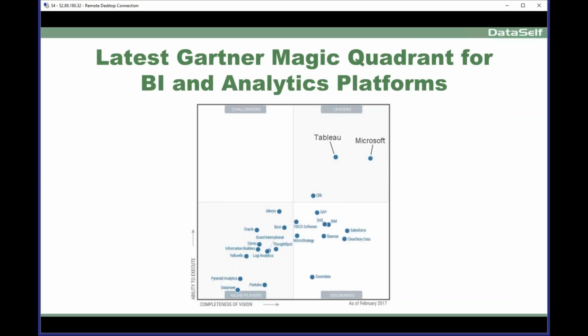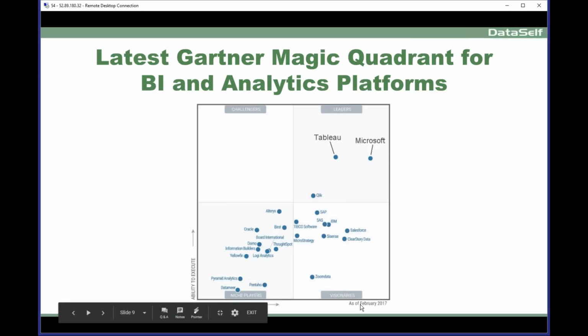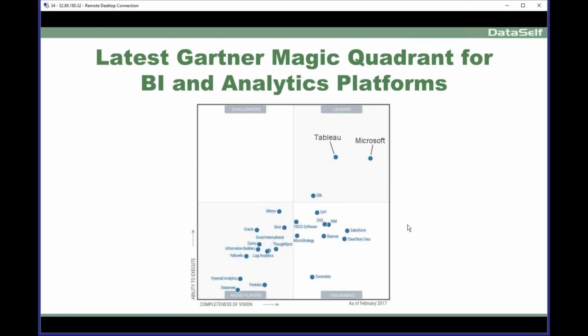So those slides were a little bit of generic education about BI. Now let me talk about DataSelf, and I'm showing here the Gartner Magic Quadrant. Gartner is one of the most reputable companies doing technology assessment for the Fortune 2000. Every February, they tell how well BI vendors are doing in the Fortune 2000 world.